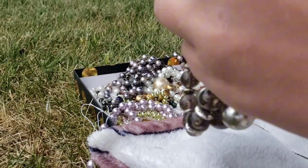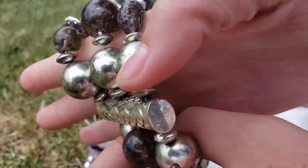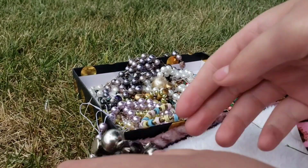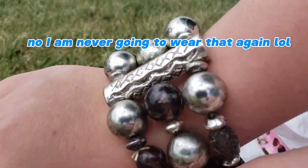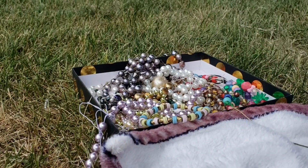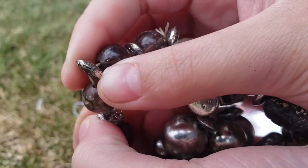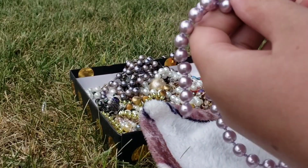Oh, what is this? Oh! Oh my gosh. It's like a stack bracelet. So you wear it like this. Here, let me take off my other bracelets. I'll show you. You take this off, and then you wear it as a stack. I'm going to cut it and probably use, I don't even know what I could use out of these beads, but I might use these spacers. This is just all random, so I love it.